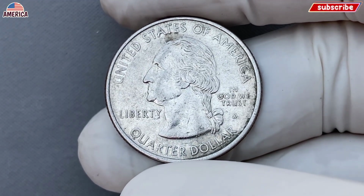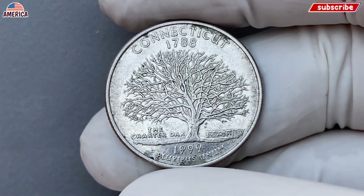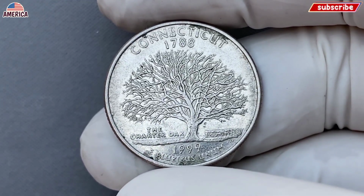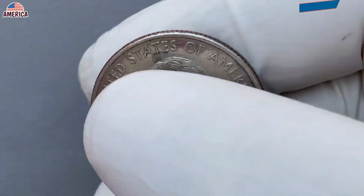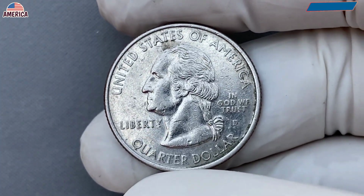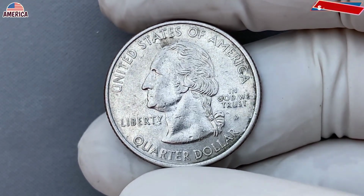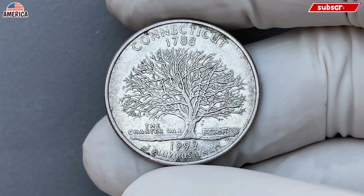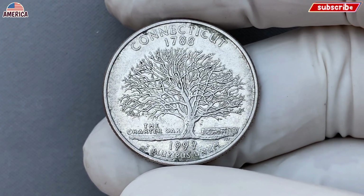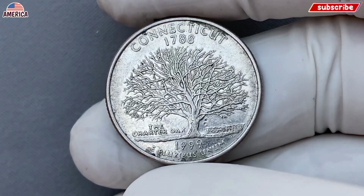Now, how can you identify these rare and valuable Connecticut quarters? First, you want to examine the coin closely under good lighting or magnification. Look carefully at the date, 1999, and the words United States of America, or Liberty, for any signs of doubling, a shadowy or thickened second image alongside the main one. Then, inspect the area around the charter oak for fine raised lines or cracks indicating die breaks.